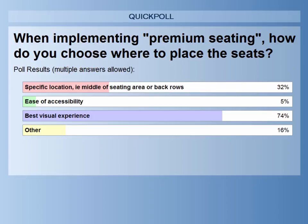So here's the result of the third poll. And you can see that the visual experience is coming in at 74%. However, it's also interesting that 32% chose the specific location. Well, the answer is that the visual experience is vital. And what we're going to do is talk a little bit about why.